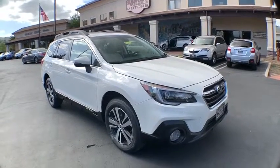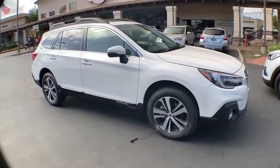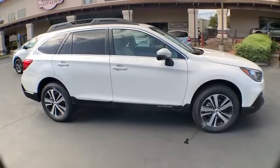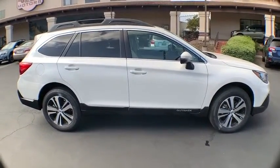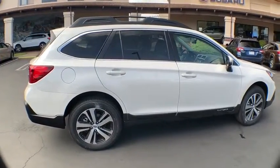2019 Subaru Outback. Take the go-anywhere capability of all-wheel drive and plenty of room for cargo and companions, and you've got the Subaru Outback. Let the adventure begin. This vehicle has less than 100 miles. Here are some of this vehicle's great options.